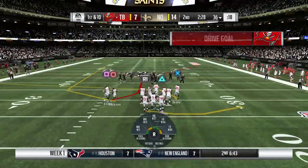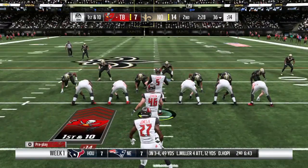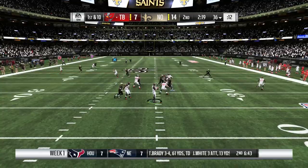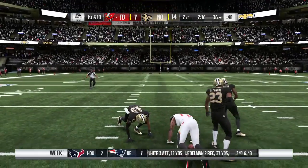Now the Buccaneers offensive unit back out on the field. The crowd may be losing just a little bit of the edge after back-to-back punts. They want some big plays. They want to see some offense. They want to see somebody break away, whether it's through the air or on the ground.